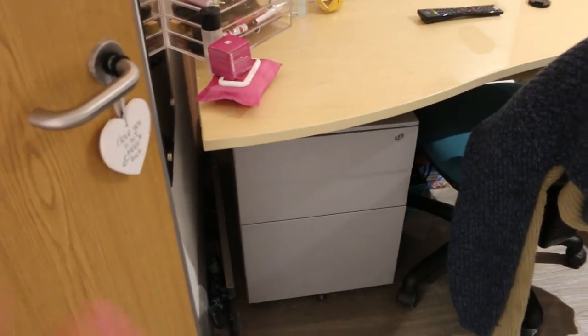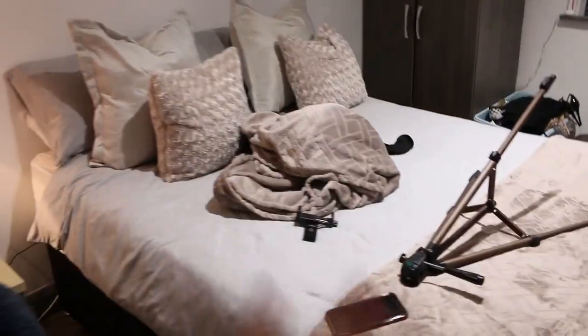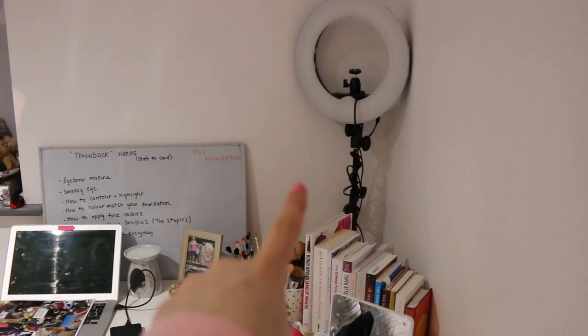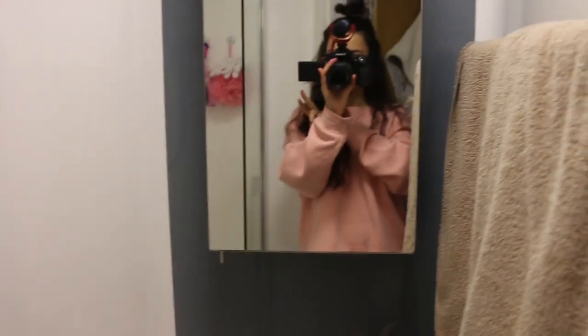I've got my main makeup collection there, and the drawers are filled with beauty products and stuff. That's just my throw and my camera stuff. Over here is where I do all my work. My makeup brushes live here, my camera normally lives there as well. These drawers are full of beauty products because I have so much already. And in here is my ensuite situation, but hello.